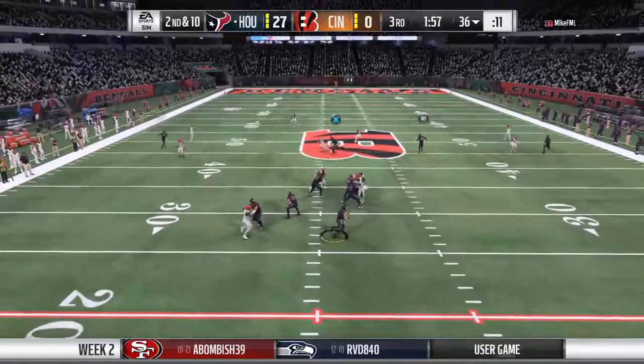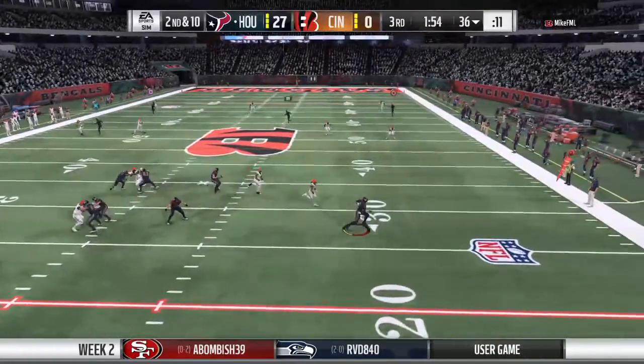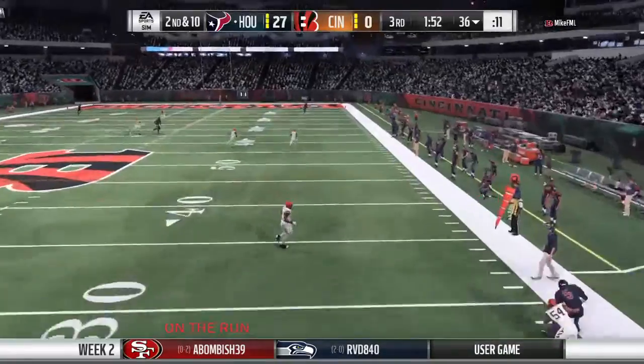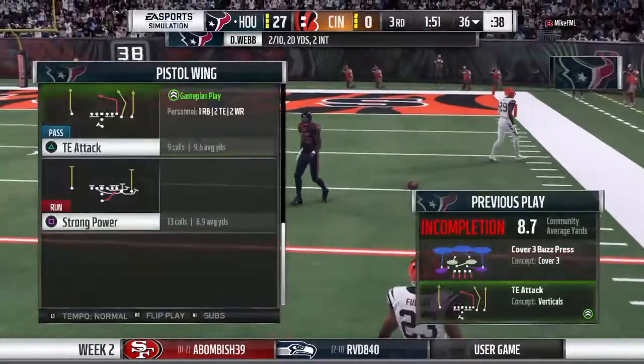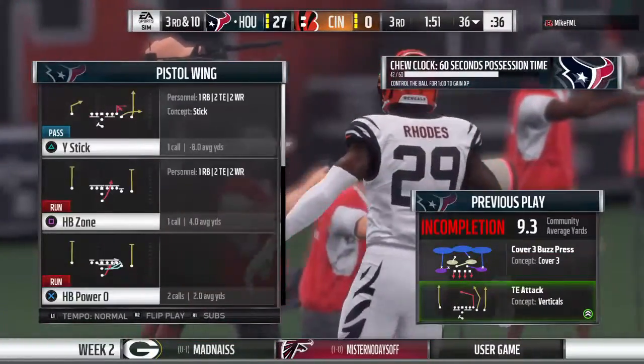To throw on 2nd down, here's Webb. Flushed out right. On the run, he'll let this go deep right side. So the long attempt falls innocently to the ground, and it brings up 3rd.